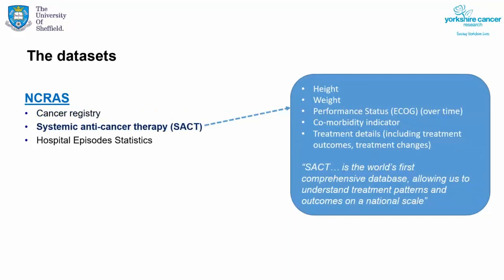The Systemic Anti-Cancer Therapy dataset bills itself as the world's first comprehensive database allowing us to understand treatment patterns and outcomes on a national scale. So I suppose quite grand claims, and it includes data on things like height and weight, also performance status, ECOG performance status, and an indicator that records whether or not the treatment decision was affected by comorbidities, which could be quite useful. And of course a lot of details on the treatment received.